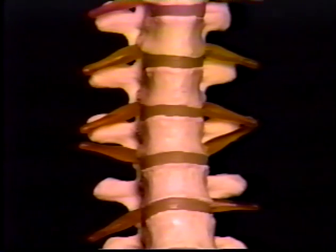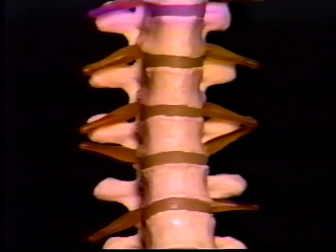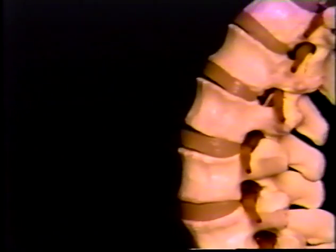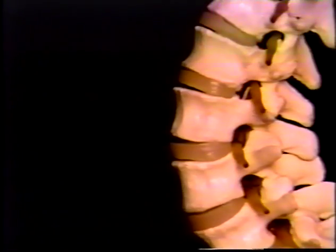The main point to consider when lifting is the alignment of the discs between your vertebrae, or the bones in your back. When you bend your back, the discs are compressed or pinched. Pressure on one side of the disc can rupture the disc, or at least damage the disc, which could lead to an injury later. Keep your disc aligned. You can lift safely.